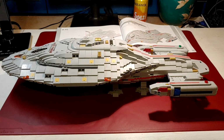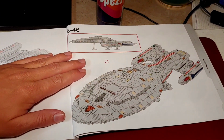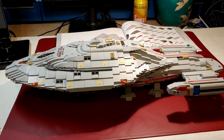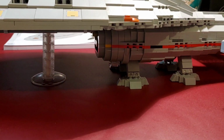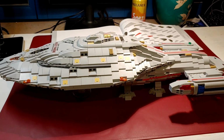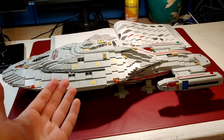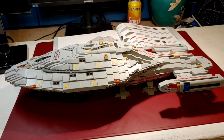Okay, without the camera it just took a few seconds, and we have completed step 8-46, which means our build is complete. Well, now the Voyager sits on its feet, how was shown in, I don't know, just a handful of episodes, I think. But that was a big thing back then, that such a big spaceship could enter atmosphere and land on its own feet.